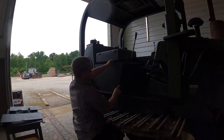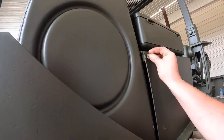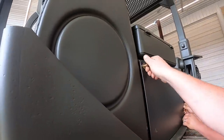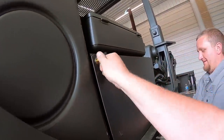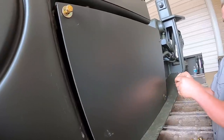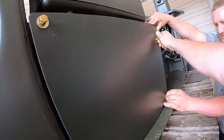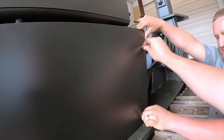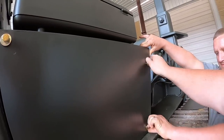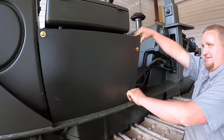Oh, yeah, I left you, didn't I? I'm ready for you to pick it up. Boom. See that? It's almost like these are factory panels. Just gotta give it the old pickup. Looking good, looking good.